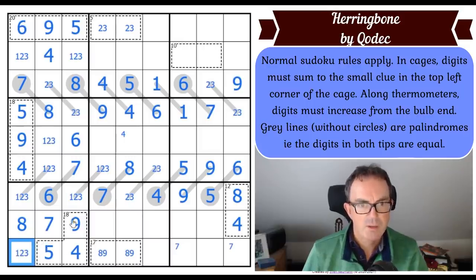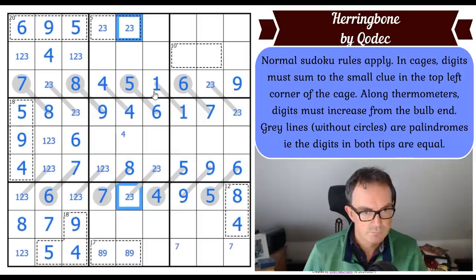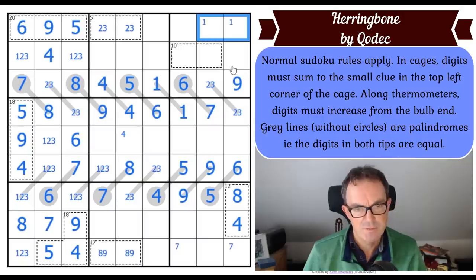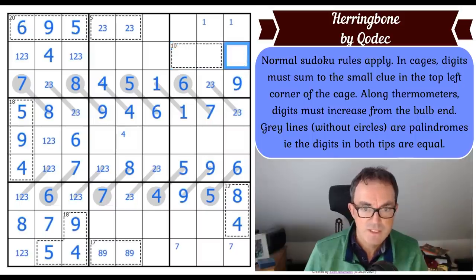Wow. Okay, we've got a 2, 3 pair, I've just noticed, in column 5. The one in one of those two cells in box three, I've still not used that 10 cage, which is now either 2, 8 or 3, 7 only. Don't know if we can do that. I can place 5 though.